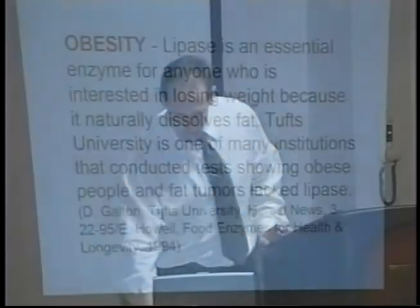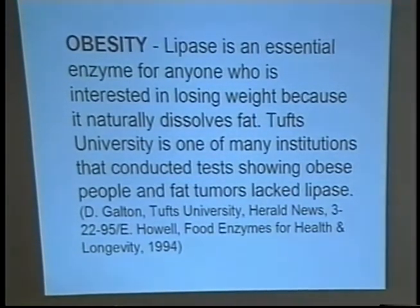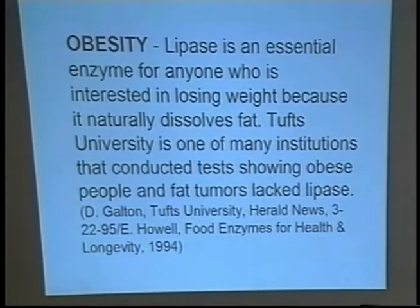All right, next one. Here's an article that came out of Tufts University. They say lipase is an essential enzyme for anyone who is interested in losing weight because it naturally dissolves fat. Tufts University is one of the many institutions that conducted tests showing obese people and fat tumors lacked lipase. Okay? So if you hold it here, it's lipase. Or you have it here, fatty tumors here.